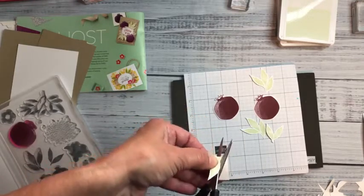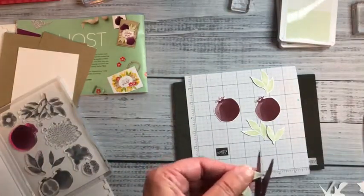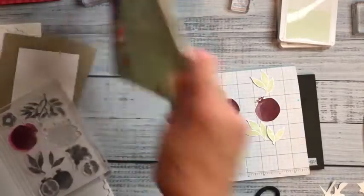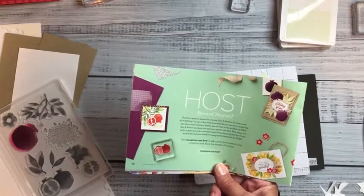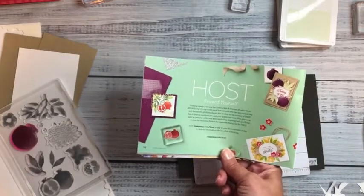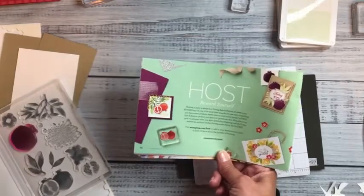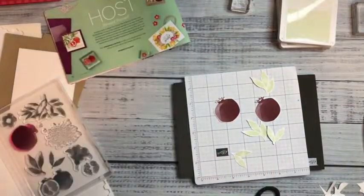All right. So this pomegranate stamp set, I don't think I was clear on where exactly it came from, so let me go over that really quickly. It is a host stamp set. So what that means is if you either have a personal purchase of $300 or more, or host a party or have your friends all go in together with you and have a purchase of $300 or more total, then you get this stamp set for free. So that's what this stamp set is.